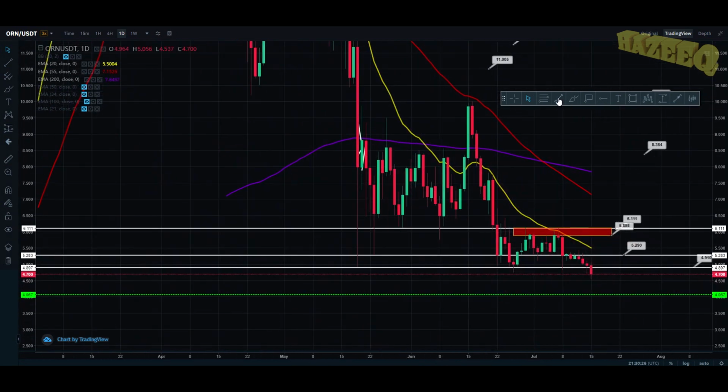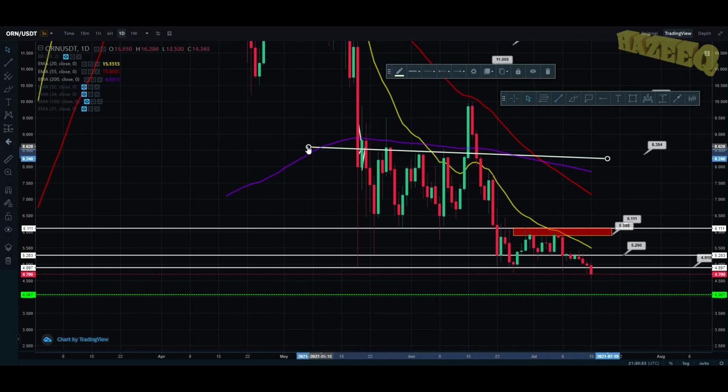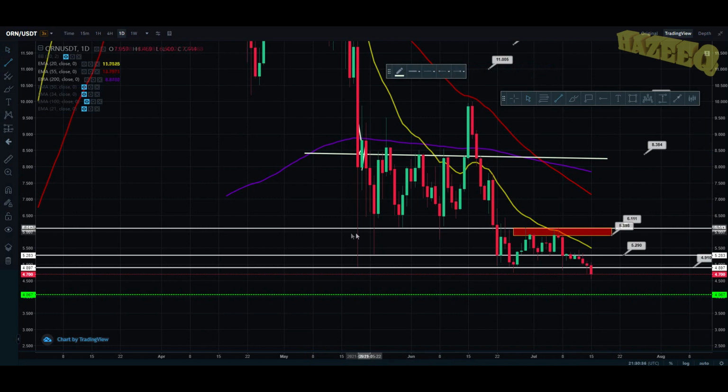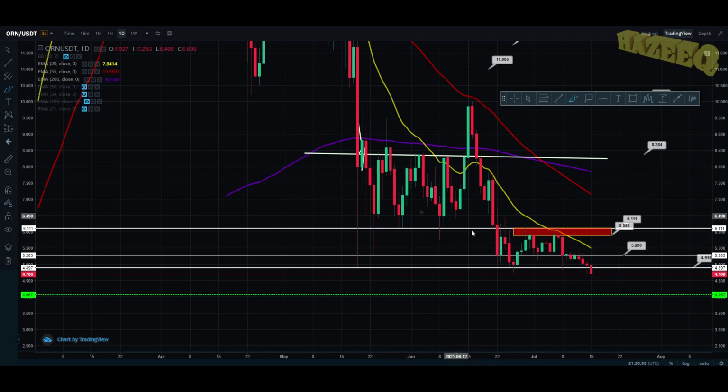The one pattern that I didn't notice and that I am noticing right now is this triangle pattern. And not triangle, I do apologize, this rectangle pattern. Basically, what happens here is you make bounces in between a certain area, and you create sort of this rectangle movement. This is not a double or triple or quadruple bottom, because you touch this resistance quite a few times, the same way you touch the support quite a few times.